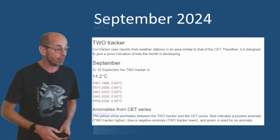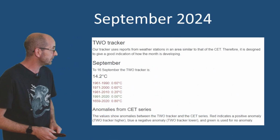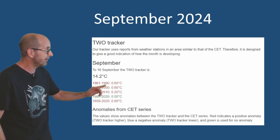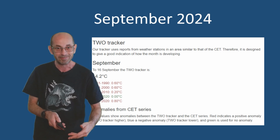But overall, so far this month, temperatures have actually been very close to the 30-year average, or even a little bit above them. It depends which 30-year series you compare them to.